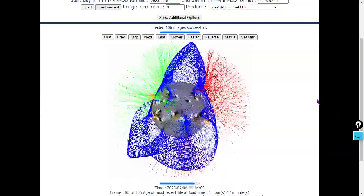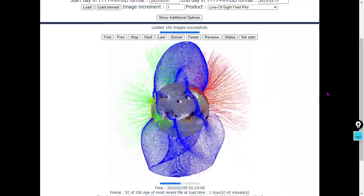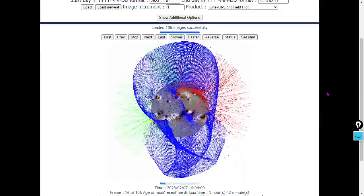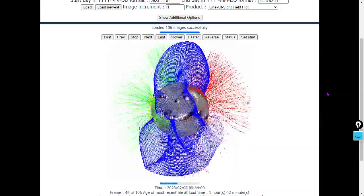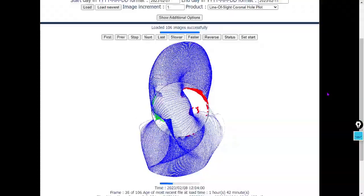So here's our line of sight field plot. This depicts the solar B field in blue, North Solar Polar Field in green, South in red. And let's move to the coronal hole line of sight plot next.